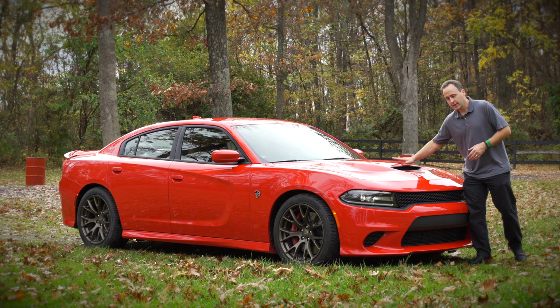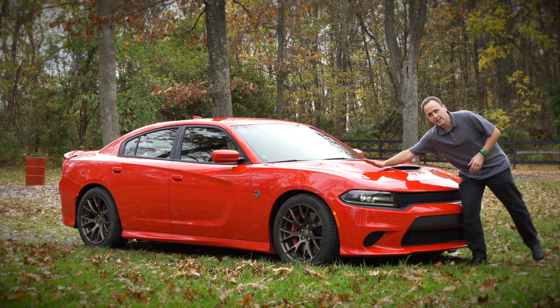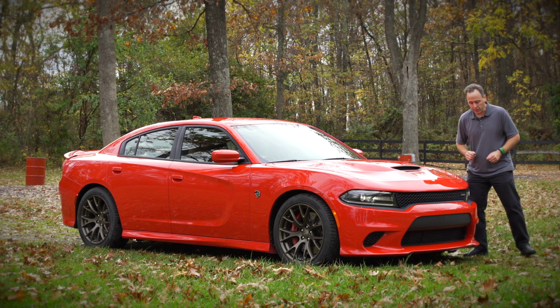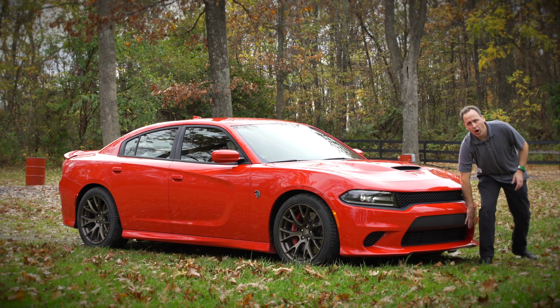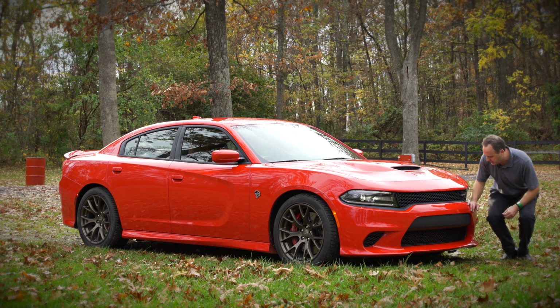There's the hood. Yes, it has a hood scoop like all the SRT Chargers, but this one also has outlet vents to get that hot air pulled away from the motor. The nose has a huge gaping maw in the front, and this actually has a panel that's removable so that you can get even more air in during really aggressive track days.